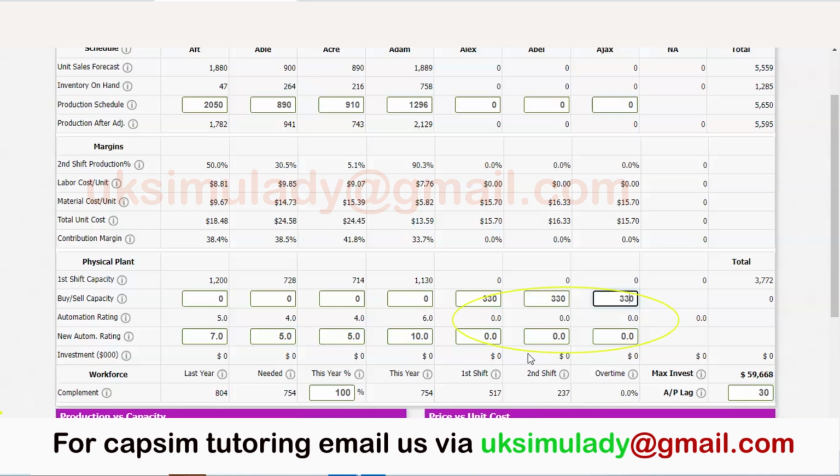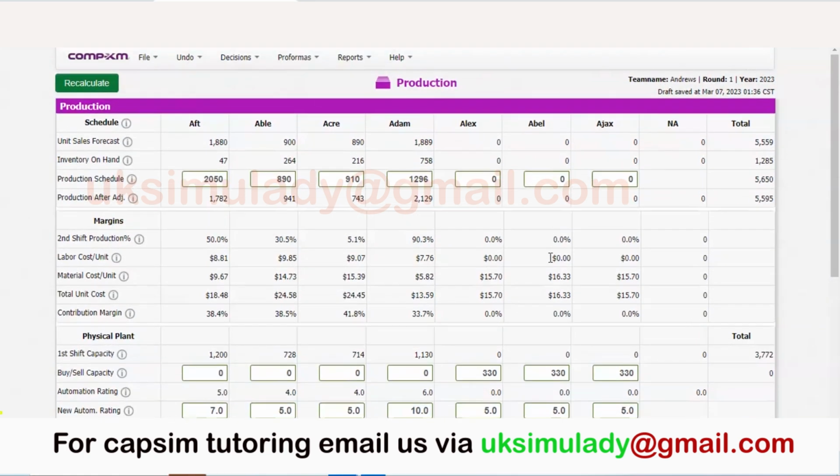Since customers in the thrift market segment require lower prices as we progress from one round to the next, it would be difficult to manage their price requirement unless we make changes on our production. That is the reason why we are increasing the automation of thrift product Adam to 10.0. This will assist in cutting down labor costs.